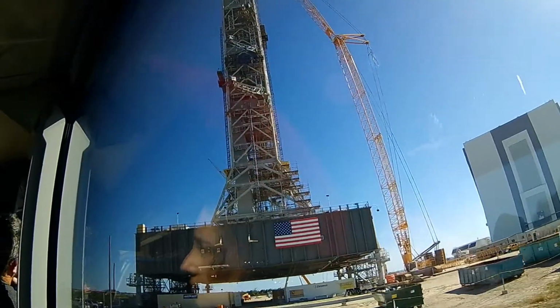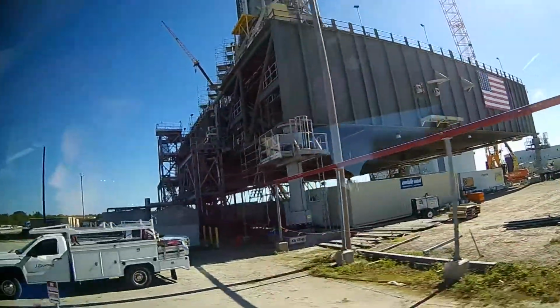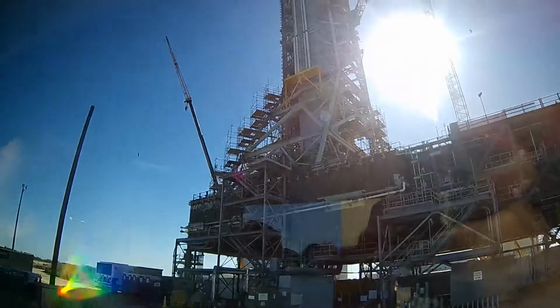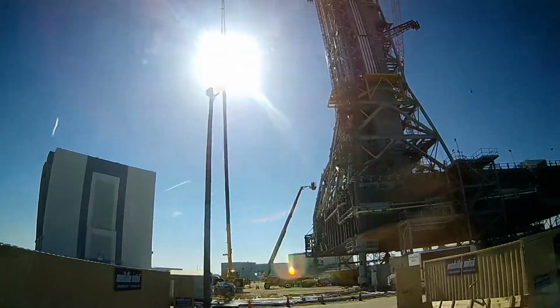If you look under this one, there's a large rectangular opening for the flames and the blast. That's a little bigger than 30 by 60. It's shaped like that because this is basically going to be a moon rocket with a solid rocket booster on either side of it. Now that platform weighs over 10 million pounds. So it's still under construction.